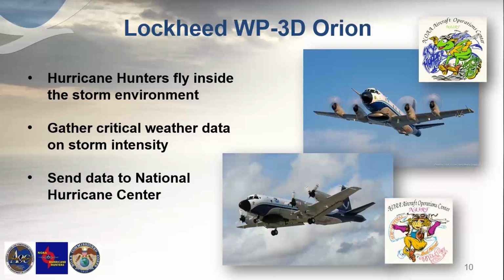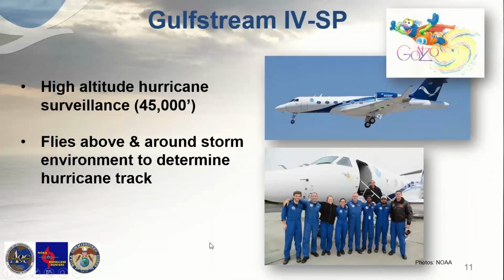The folks that fly these airplanes, the meteorologists on board, as well as the technicians who help maintain them, are a really important part of helping keep families safe when one of these storms threatens our area, because they're the first line of going in and getting this really important meteorological information to help us start tracking these storms.